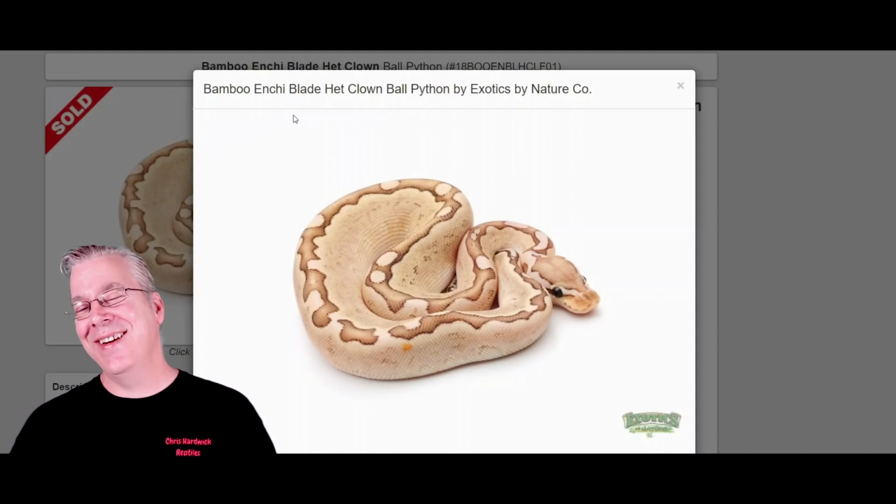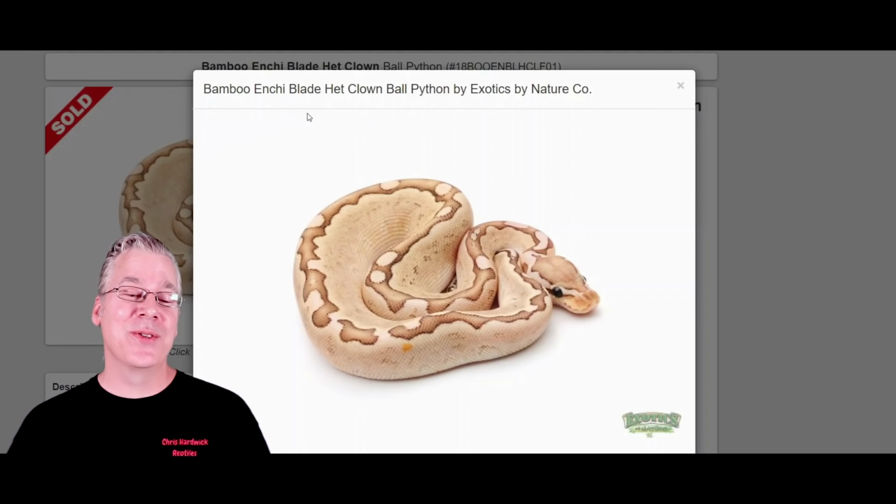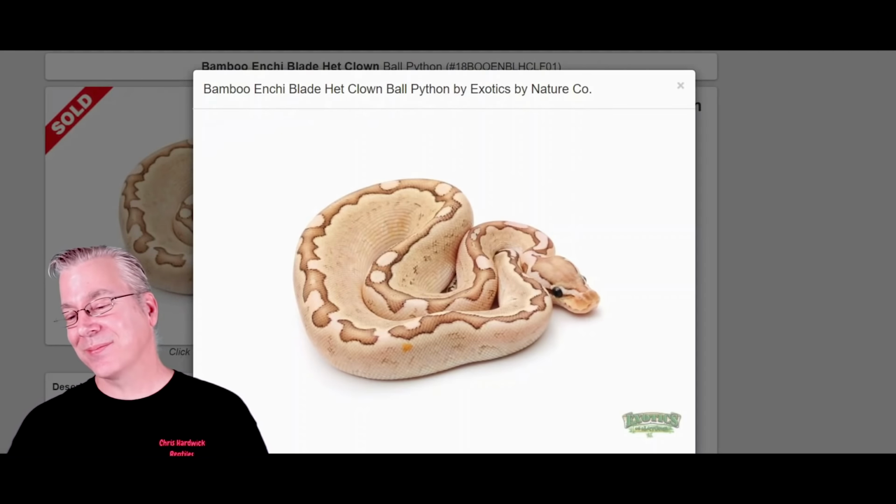So technically you could actually have a bamboo super enchi super blade, which would be kind of a crazy combination. I've yet to see anyone make the super enchi super blade combo with the bamboo.